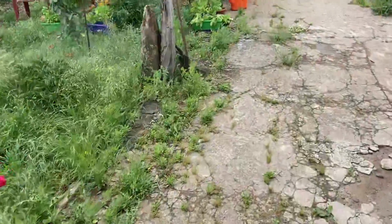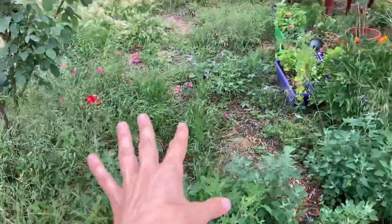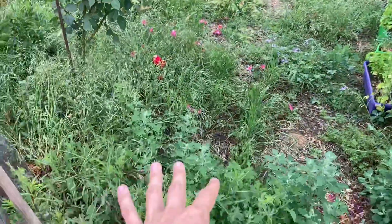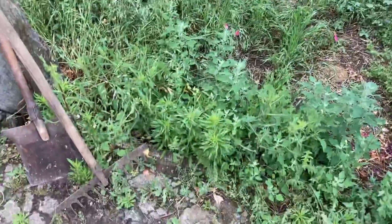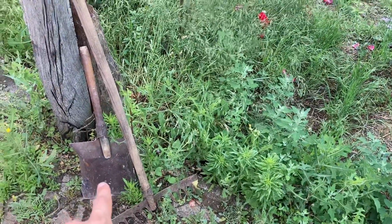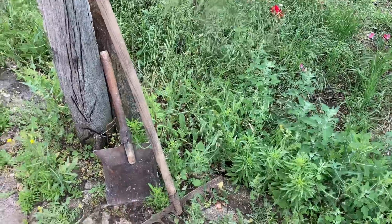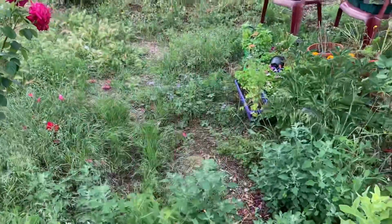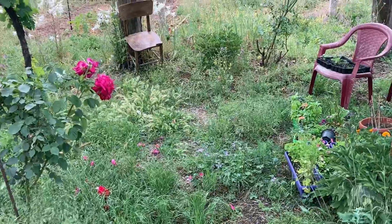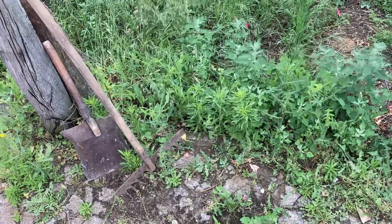But in the meantime, I am going to be using this little rake thing to clear the grass and weeds from this little square patch here. So I'm going to use that, and then I'm going to use this, which is actually not meant for soil, it's meant for the pechka ash. But I'm going to use it just to try and level it out a little bit and see how that goes. And then I'll get a proper spade tomorrow.